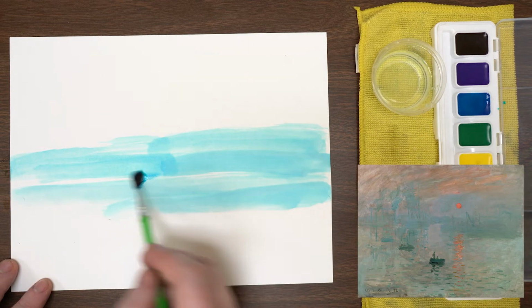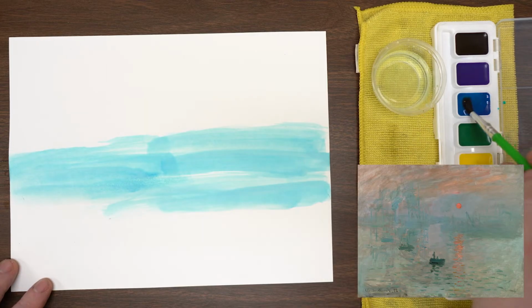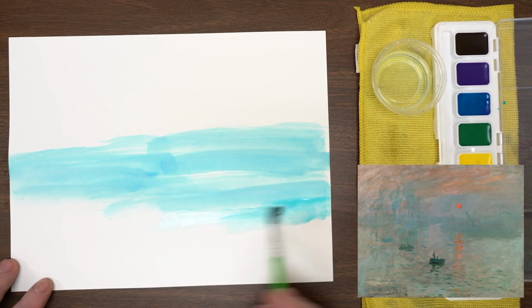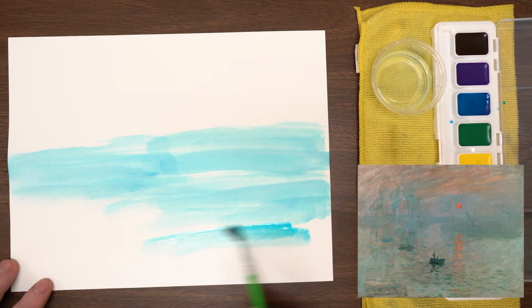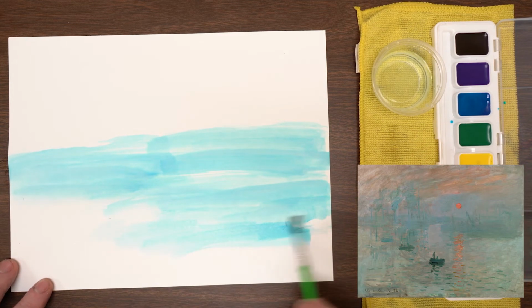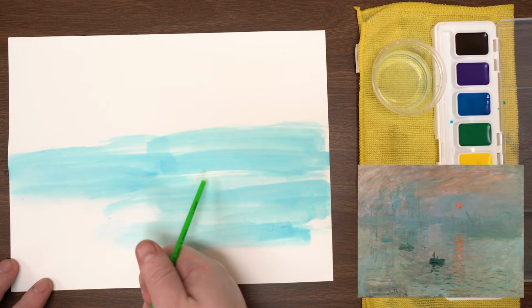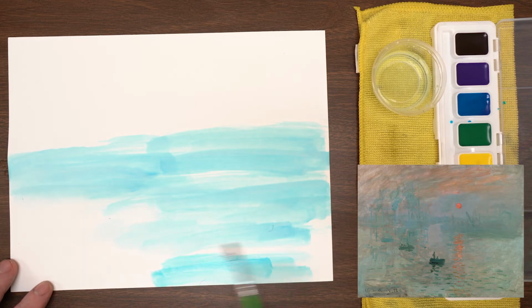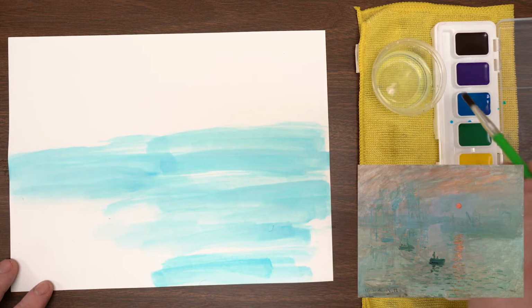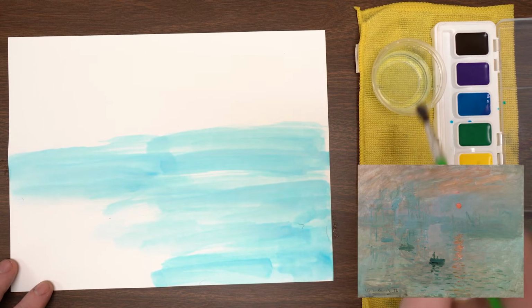Dunk it, touch it, spread it out. This is what we call a wash. We're trying to get the whole page covered in a light wash of blue. We're not worried if there are spots that are a little darker, spots that are a little lighter. That's fine. We're just trying to get the whole thing spread out with blue. And a light blue, not a dark blue.